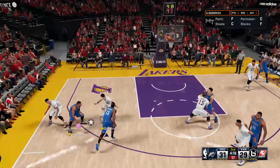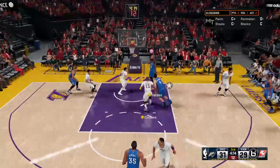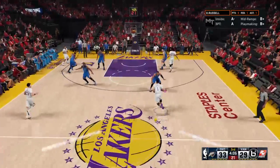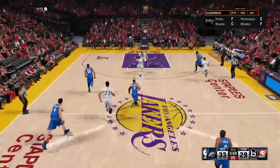Harden the pass to Westbrook. Back to Harden. Good. A nice assist from Westbrook. And that's now 9 points for James Harden. I love his shot selection today. He set the bar for the rest of the team. And it's Russell missing. Oklahoma City leading by 4.